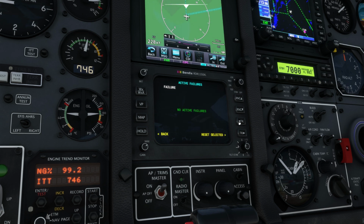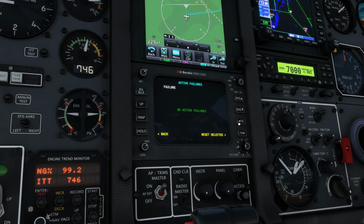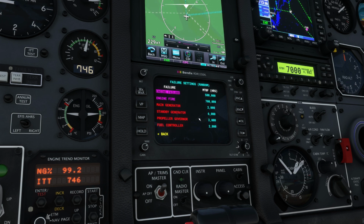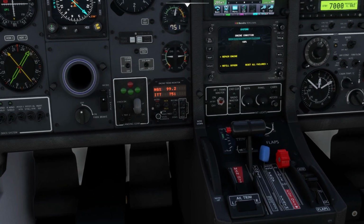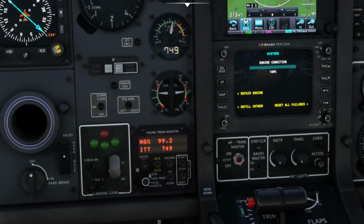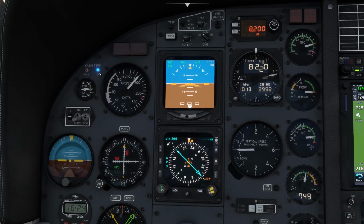And I think this is very important, because having a realistic failure system ensures that you're following those checklists perfectly, because if you don't, you might have a failure, and I feel like that is something which is missing in a lot of add-ons. And when we have a detailed failure system, it really adds to the immersion, because you have to do those checklists or you might end up in the ground a bit sooner than you anticipated. And the realism doesn't really stop there.